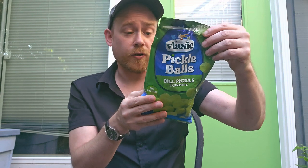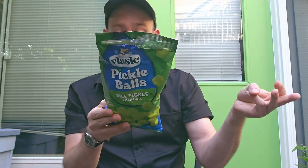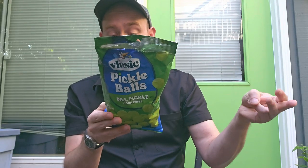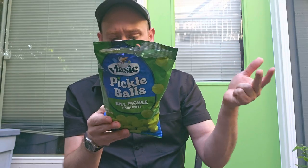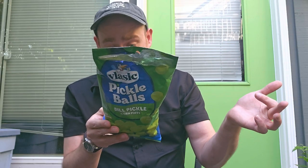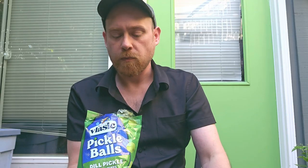We've got de-germed yellow cornmeal, vegetable oil, and a seasoning blend of corn maltodextrin, salt, citric acid, spice, monosodium glutamate, sugar, onion powder, sodium diacetate, vinegar powder, garlic powder, natural flavor, disodium guanylate, and disodium inosinate, and less than 2% of yellow and green food coloring. All right, let's see how these are. Okay. That was not a good first impression. Let's eat a few more.